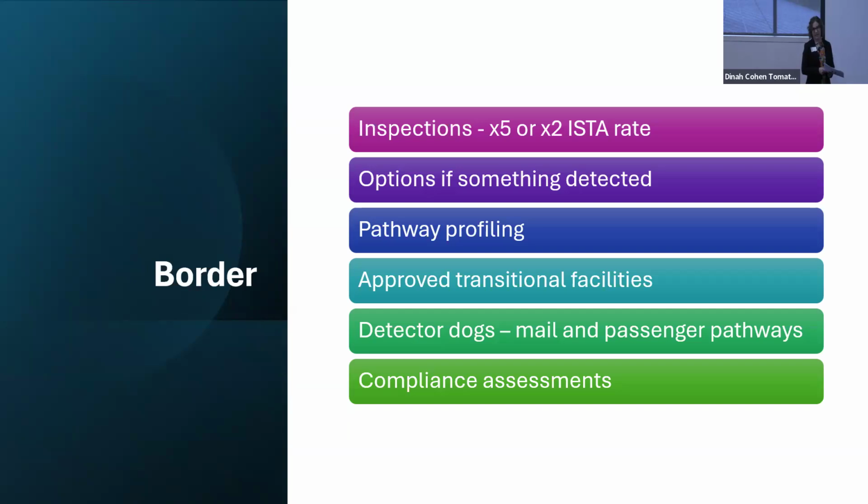Obviously, there are options if something is detected in New Zealand. For viruses, it's a reship or destroy. There are no treatment options available. If it's a pest, an insect, there can be fumigation, which needs to be deemed efficacious. For fungi, there needs to be an efficacious control that MPI can put on before it's released. Otherwise, it's a reship or destroy.